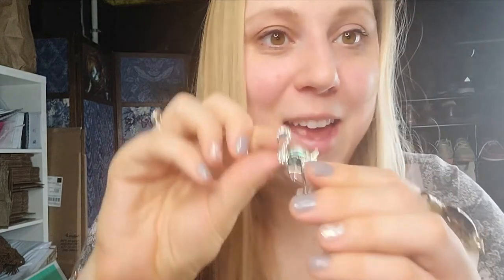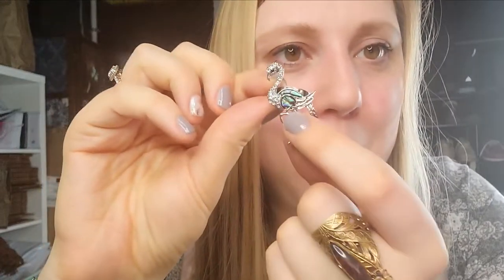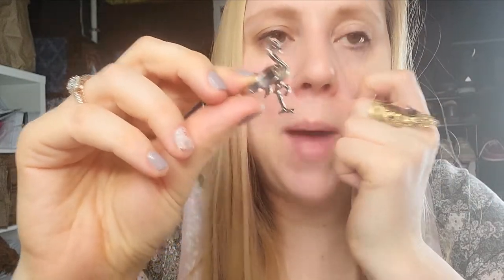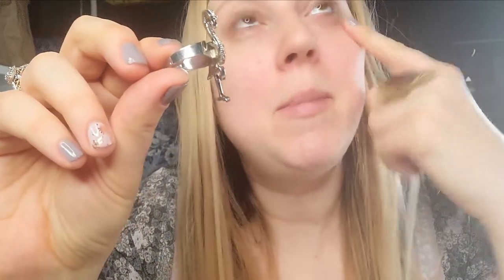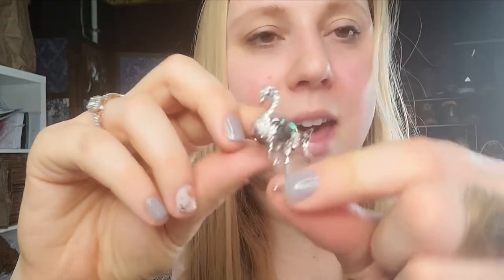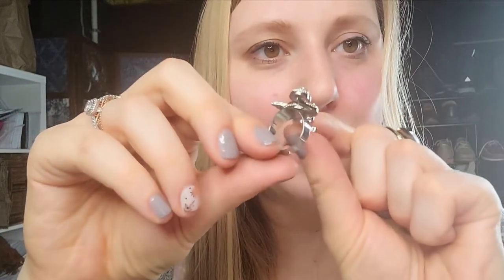Look at this. A flamingo with the, I think, abalone shell, or it's called Paua shell, something like that. And then rhinestones, and it is a ring.